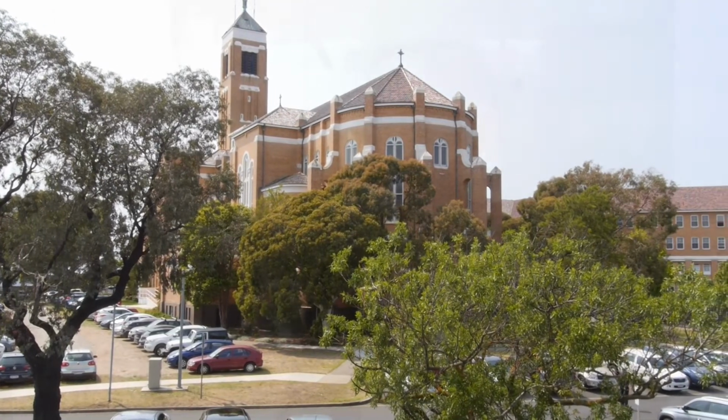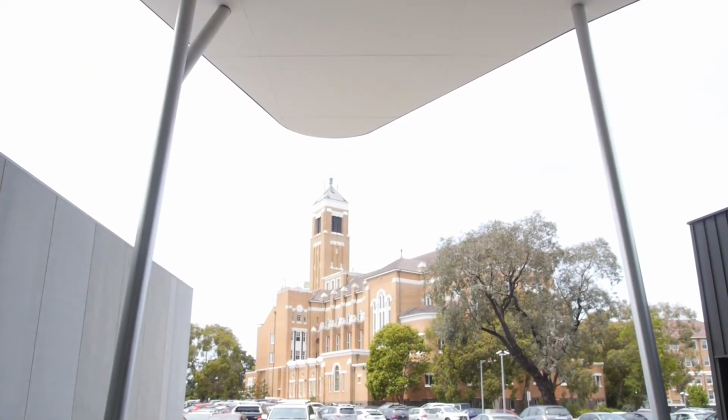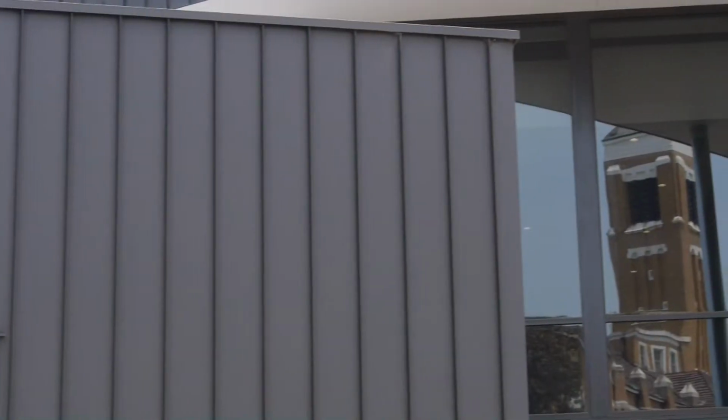Although this is not part of the brief, we were very keen to present a building that engages with the chapel. So we scaled the building respectfully towards the chapel, and we wanted the users of the building to have views back towards the chapel. Looks great. It's a beautiful vista.